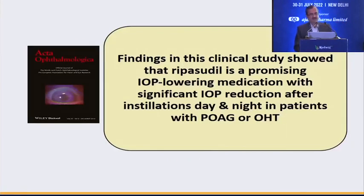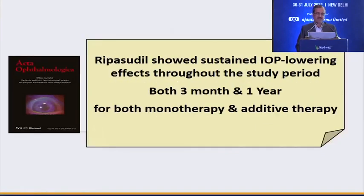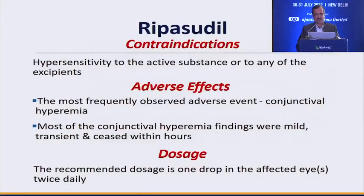The findings of these clinical studies showed that ripasudil is a promising IOP lowering medication with significant IOP reduction after instillation, day and night, in patients with open angle glaucoma and ocular hypertension. Ripasudil showed sustained IOP lowering effects throughout the study period, both at 3-month and 1-year duration, for both monotherapy and additive therapy. The contraindication is only hypersensitivity. Adverse effects: most of the conjunctival hyperemia findings were transient, and the dosage is BD.